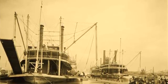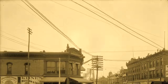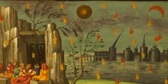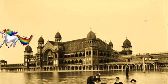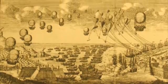There was obviously something in the skies that they didn't want us to see. Were there commonplace atmospheric anomalies that would seem strange to us today? Were there literally no clouds or sun? Were there flying rainbow unicorns? Probably not. But what if the skies were full of airships?